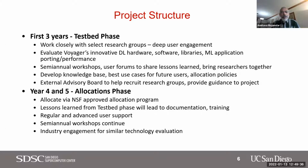So although it's built around Voyager, we want to get engaged with the AI community in general, for Voyager's sake, and also for the future of SDSC and the AI community, and to learn more.